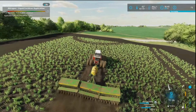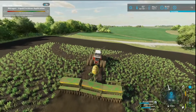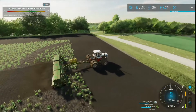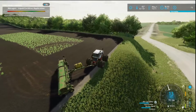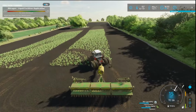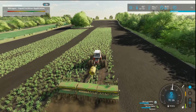I'm not sure what's really on the agenda after this. Need to get some more money so we can figure out how to get some herbicide and fertilizer down. Yeah, we'll catch back in with y'all here after a bit.